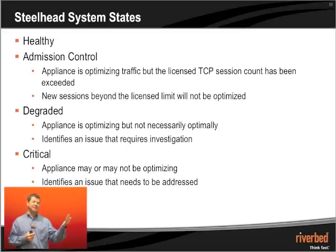Now what does that mean? What happens other than the status changing to admission control? Well, when we exceed the number of connections that the device is licensed for, then those additional connections go into pass-through mode. So any connections in excess of the number of licensed connections will be in pass-through. We can also be in degraded mode, which means the appliance is optimizing, but not necessarily optimally, or in critical mode, where the appliance may or may not be optimizing, but this is a critical situation that needs to be addressed. Maybe one of the drives in the RAID has failed, and we need to replace that, as an example.